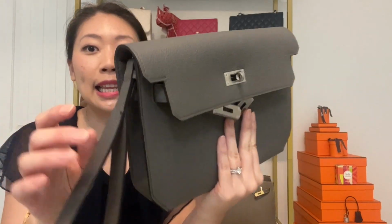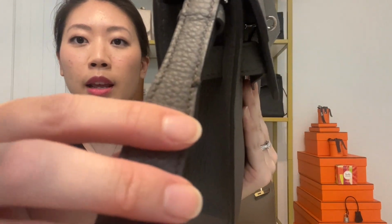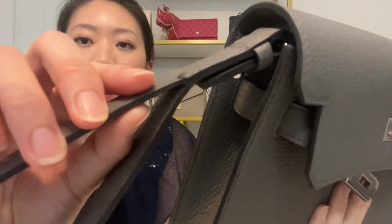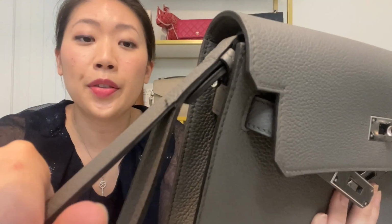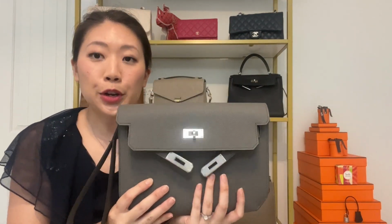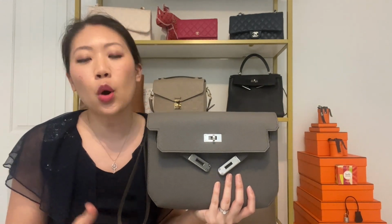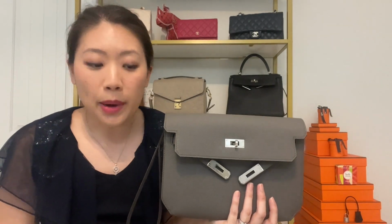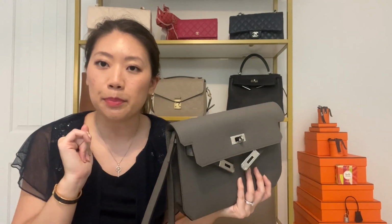Now let's get into this pop stitch right here. I'm going to try to zoom in and show you a thread that has come up on the strap of this Kelly Depeches. My SA noticed this when she was wrapping it up after she showed it to me in store, and I said I love it and want to buy it. She brought it up to their in-store craftsman, saying she was going to have this snipped.